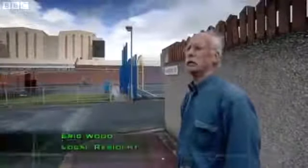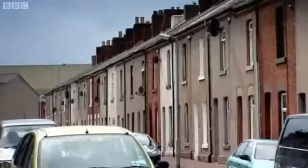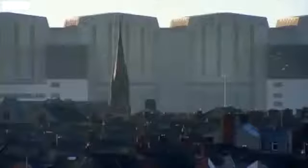It doesn't bother me. It's just part of the town and part of me growing up. If there's an emergency, they would sound that buzzer. And if you hear that buzzer going, then you know there's something wrong. Well, the shipyards send out leaflets, what to do in an emergency, innocuous looking packet of tablets. These tablets are there to protect your thyroid, but we've never had a nuclear emergency in all those years. So why worry? I think what people worry about round here is where the next shilling's coming from to buy the tea, like.